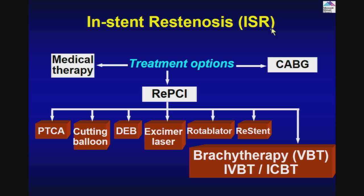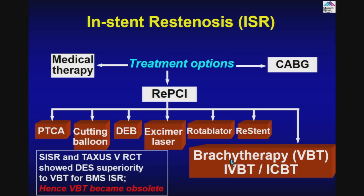What we have been doing is the brachytherapy. And brachytherapy, because you used to do it in the past, but then the trials compared brachytherapy against DES, and DES was better, so it kind of became obsolete. But it has got a resurgence. We started doing it in 2012, and every year do about 60, 70 cases of brachytherapy, and the protocol clearly is that the patient has to have at least two layers of DES, and then has a third plus restenosis.